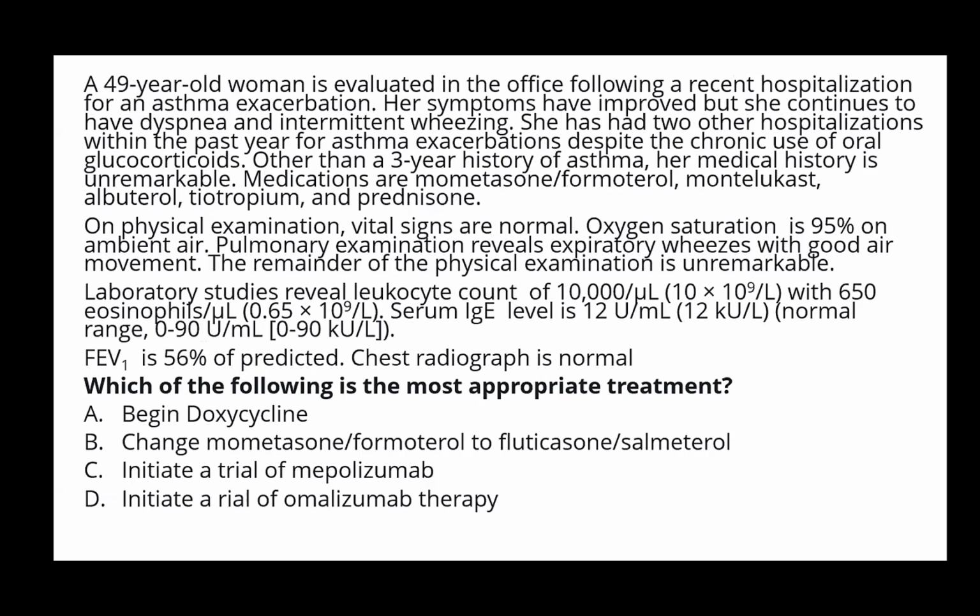And then a 49-year-old evaluated in the office for a recent hospitalization for asthma. Symptoms have improved, but she continues to have shortness of breath and intermittent wheezing. She's had 2 other hospitalizations within the past year for asthma, despite chronic use of oral steroids. Other than a 3-year history of asthma, her medical history is unremarkable. She takes mometasone, formoterol, montelukast, albuterol, tiotropium, and prednisone. On physical exam, vitals are normal, oxygen is 95% on room air. Exam reveals expiratory wheezes with good air movement. The remainder of the physical exam is unremarkable. Lab tests show a white blood cell count of 10,000 with 650 eosinophils. Serum IgE is 12, which is within normal limits. FEV1 is 56% of predicted. Chest X-ray is normal. What is the most appropriate treatment?